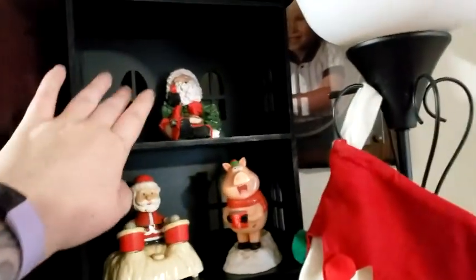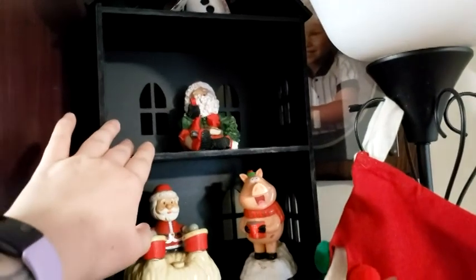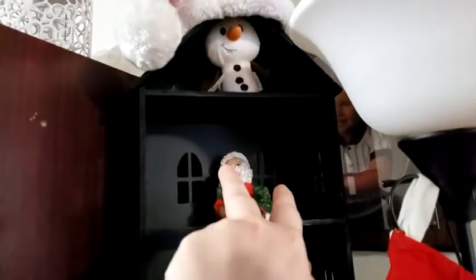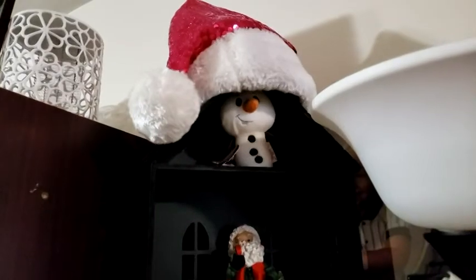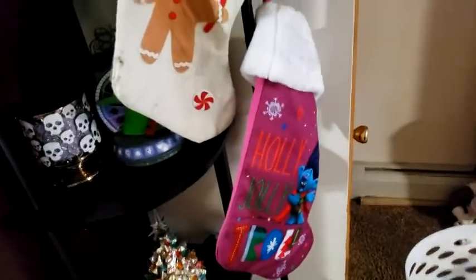Then over here, I didn't put away my little haunted house thing, so what I did was I took the Halloween stuff off of it and put little Santas, and Olaf is up there. That was a Hallmark thingy, not an ornament, but just a little, I forgot what they're called. There's a name for them. Hold on, it's still on the tag. Itty bitties. Olaf itty bitty. I've got two of the stockings hanging here because we don't have a fireplace anymore, so I need to get one of those stocking hangers for when you don't have a fireplace.